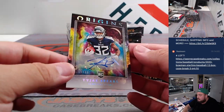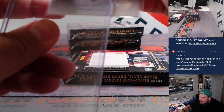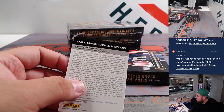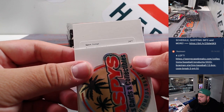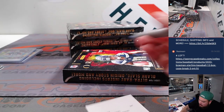And Tajay Spears, nice one at 99. Now, most of these have been on card. It seems like some players, only a few, have been able to be just stickers, but most of them have been on cards. Nice one there for the Titans for EA. Now let's see what redemption this is. Here we go. Rookie Jumbo Jerseys, number 30. Aiden O'Connell for the Raiders. Walter with that one.